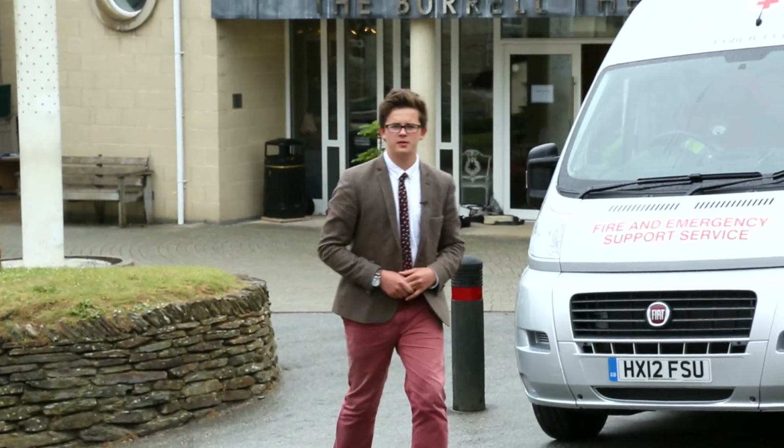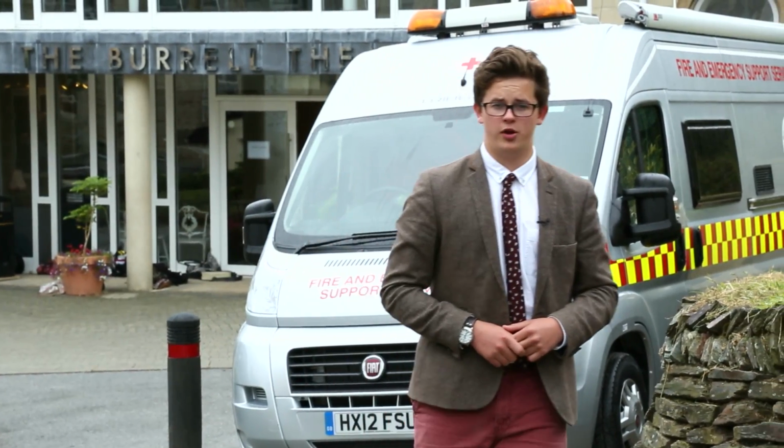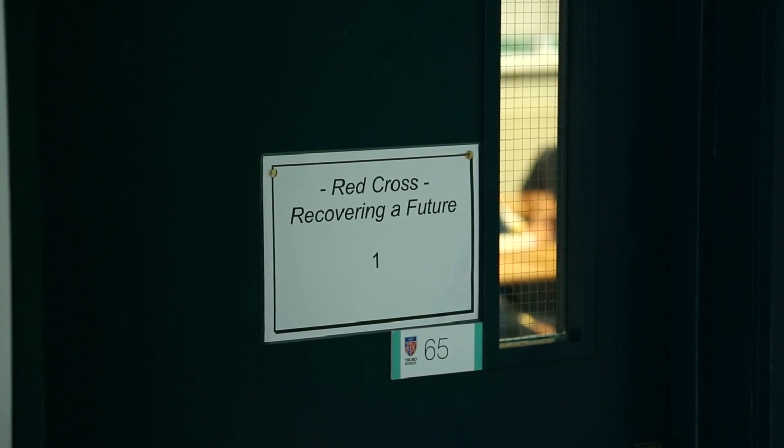Across the school site, pupils are looking at disaster response scenarios. We spoke to Madame Rosier about the Red Cross approach to rebuilding. The theme of this session is recovering a future. So after disaster has struck, how are people going to have a future again, rather than just watching the disaster and being hit by these pictures that we see all the time on our screens?